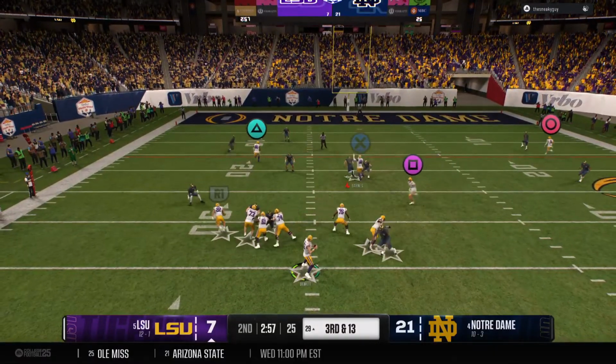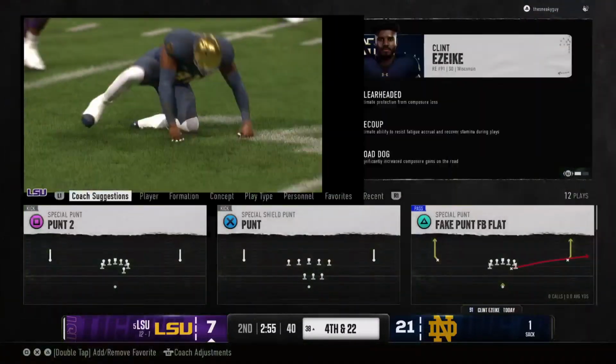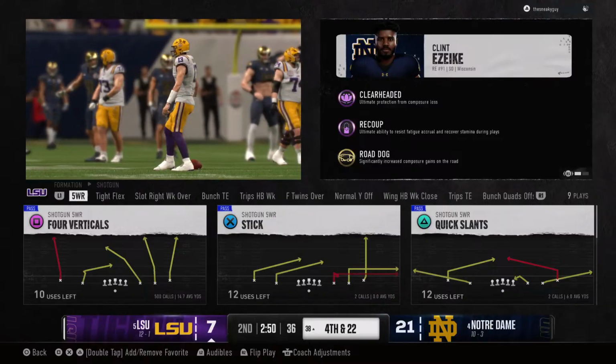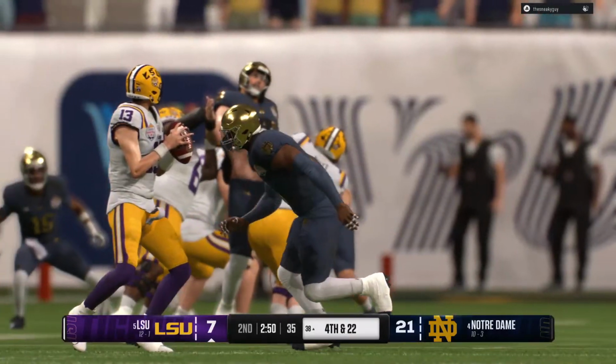Now in 3rd and very long, looking to throw. And that pass rush has trapped him. It's a sack. There's a nice play by this defense. After giving up a huge gain, they're able to turn things around, recalibrate, and get after that quarterback for that sack.